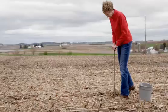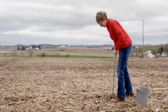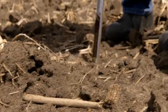So if you're doing grid sampling, we typically suggest a 1 to 2 acre grid sample, and also sampling frequently enough such that soil samples are taken every 4 years. So taking the time to soil sample and get things tested is really going to help improve your profitability.